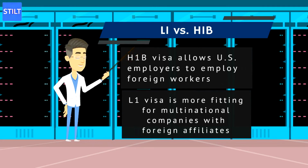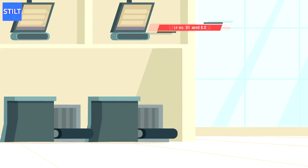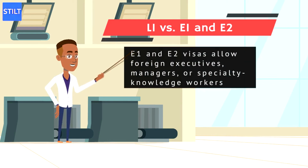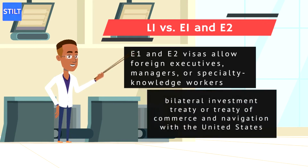L1 versus E1 and E2. Similar to the L1 visa, E1 and E2 visas allow foreign executives, managers, or specialty knowledge workers to work within the US. However, E1 and E2 visa holders must work for companies that are engaged in large amounts of trade or investments with the United States. Although any foreign worker can hold an L1 visa, only workers from countries that have a bilateral investment treaty or treaty of commerce and navigation with the United States can hold E1 and E2 visas.